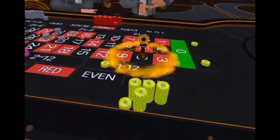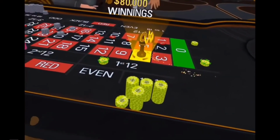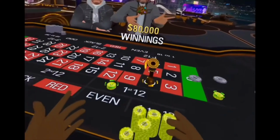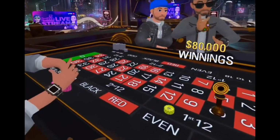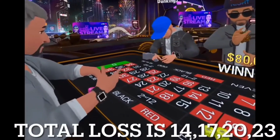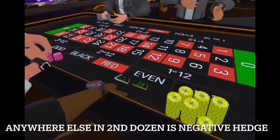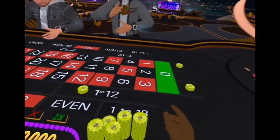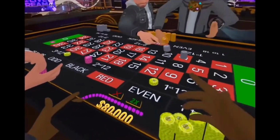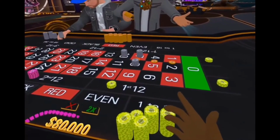6 is a perfect example. It landed in the third column and it's in the first dozen. So we win twice. It doesn't matter that we lost in the other areas because we still profit $40,000 per this hit. The only way that we can truly lose with this strategy is 4 numbers within the second dozen: 14, 17, 20, and 23. Anywhere else in the second dozen is a negative hedge. We lose a little bit, but still stay in the game.